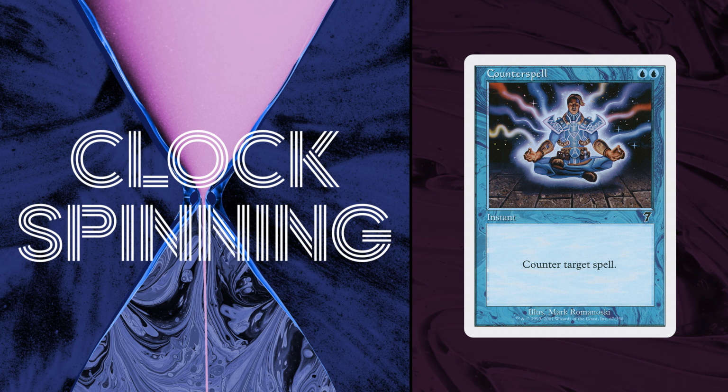All right, let's jump to 7th edition with a piece by Mark Romanoski. So this is one of the iconic counterspells in my mind, not necessarily because it's good, but just because I feel like I've seen it a lot. As a kid, when I first started playing Magic, Counterspell was this sort of iconic thing drifting out there, and I couldn't really get my hands on one very easily.